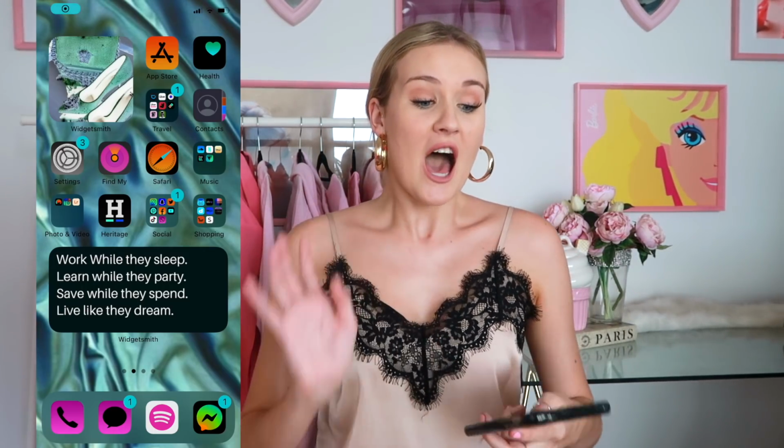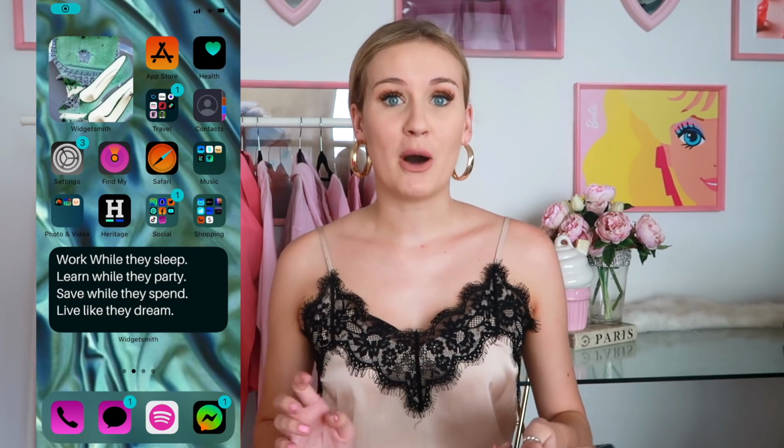Alright, so I have my phone right here and I have made all of the colors inverted. As you guys can see here, it's probably going to be a better view, but I am going to shop on Princess Polly. So let's go into that.